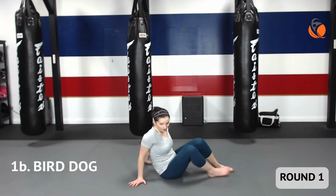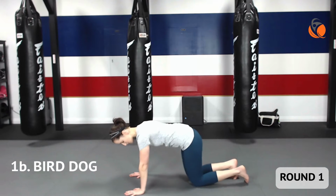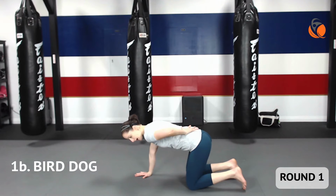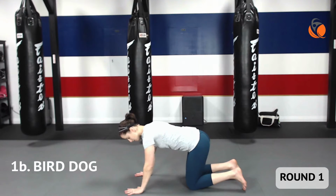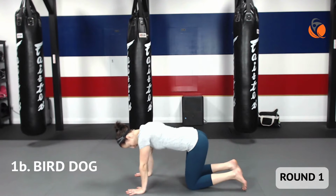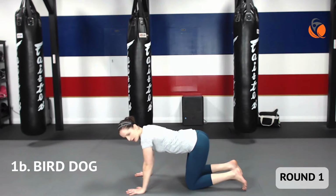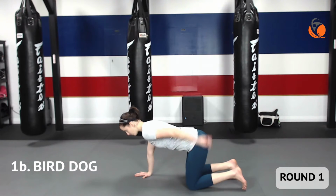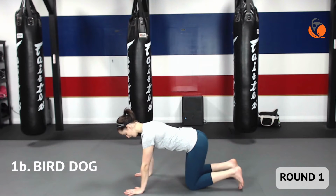You're going to drop down, and we're going to flip over onto our tummies, onto all fours, now. When you're in all fours, you want to think about having a flat back. So I should be able to balance a tray on your back here. You don't want to be rounded, and you don't want to let your back sag down. So pull the belly button in so you can get a nice flat spine. You're long from the base of your spine to the top of your neck.